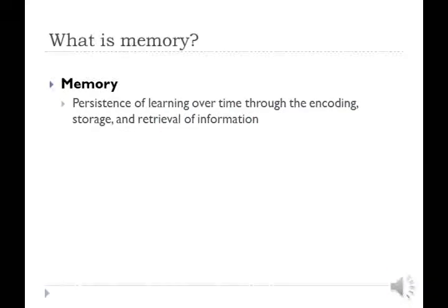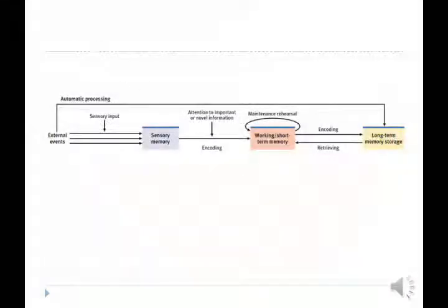So first of all, we'll start with memory. Memory is simply the persistence of learning over time, right? We store information and hold it in memory. The memory process includes encoding, or getting information into memory, storing it, and then retrieving it. And this is the Atkinson-Shiffrin model of information processing and how we input and then retrieve information from long-term memory. It's a little bit complicated, so we'll take it step by step.